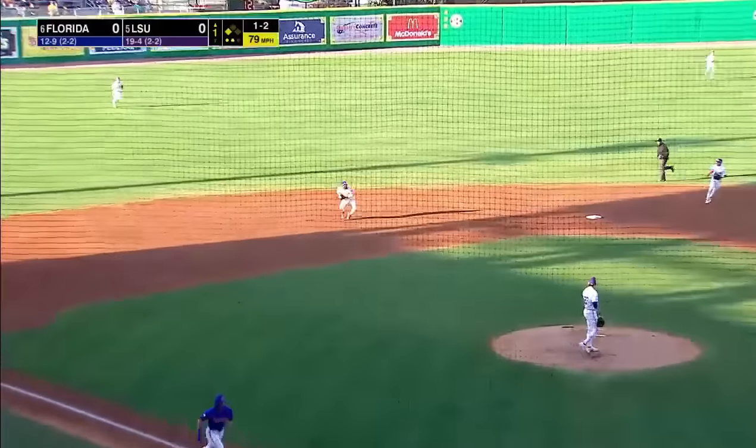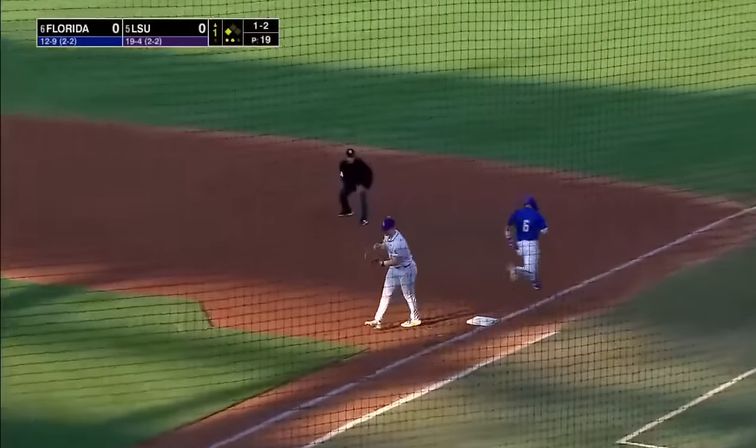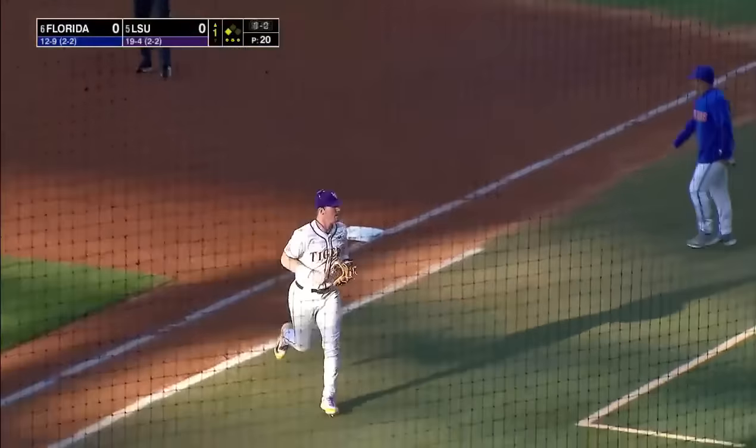Ground ball hit to the left side. Braswell charges, transfers, fires, and the threat is over.